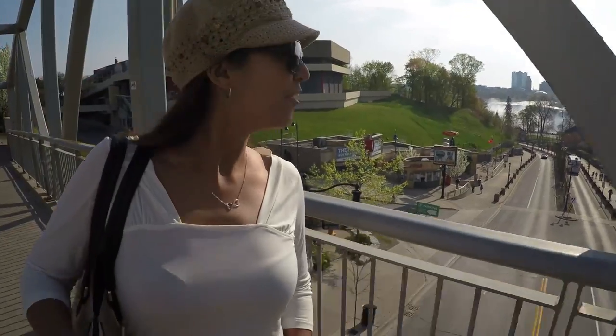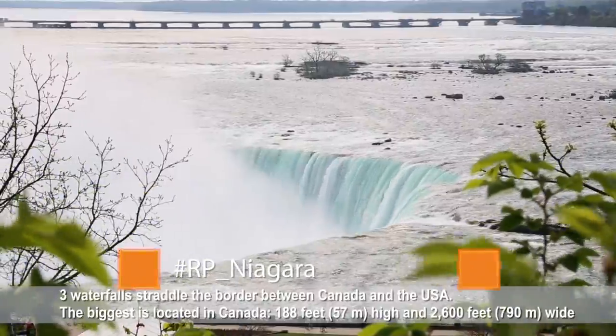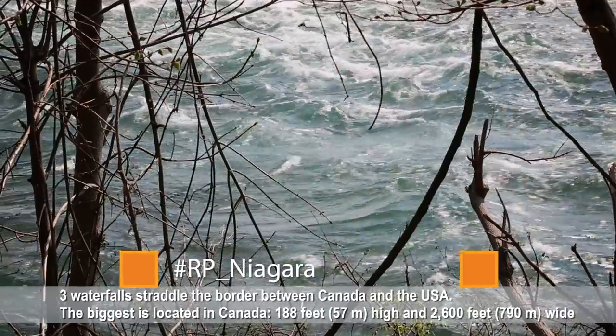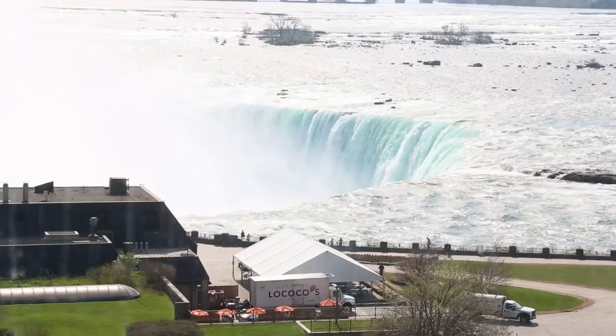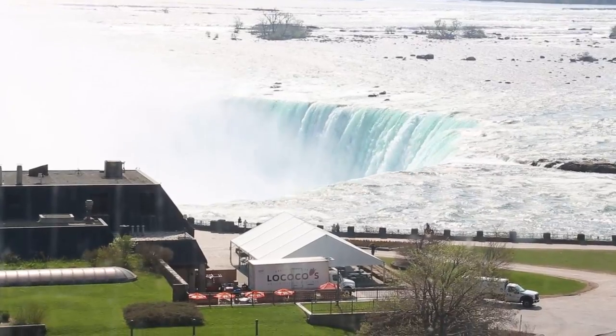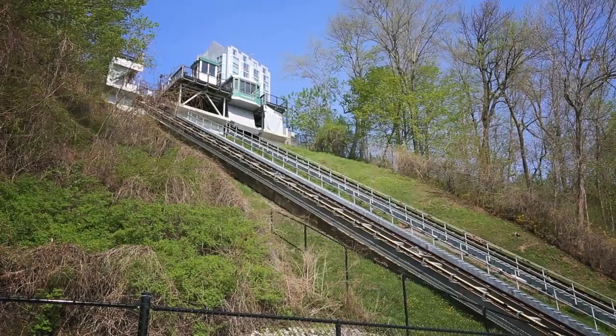Here you can already see the falls. We're using this railway to go from the upper part to the lower part, close to the falls. It was 2.50 just to come down here, a few seconds.